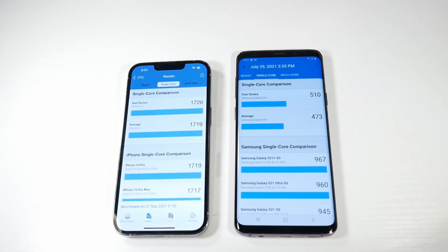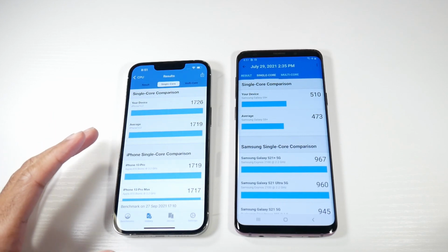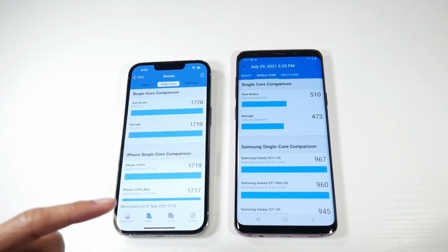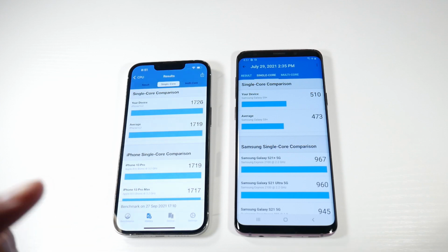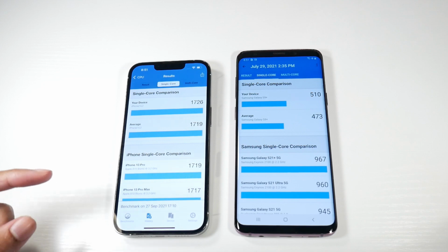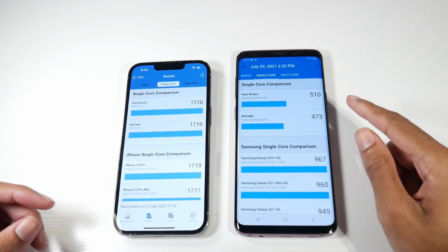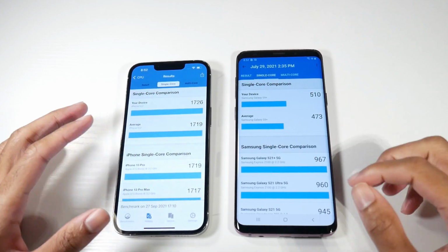So you can see a big jump in the Geekbench performance in the single and multi-core. So we are running the Apple A15 chip on here with 6 gigs of RAM, and then on the S9 Plus we have the Snapdragon 845. There is an Exynos version, but if you're in the US, 9 times out of 10 you're going to get the Snapdragon version anyway. So Snapdragon 845, and then you also have 6 gigs of RAM on this device, and Adreno 630 GPU. Those are your scores. Mine's actually outperforming your average S9 Plus there.